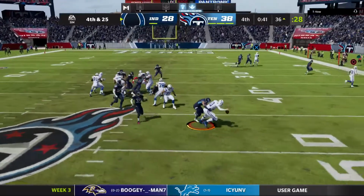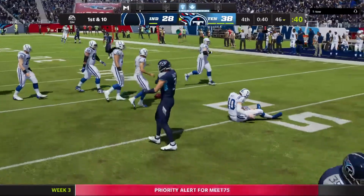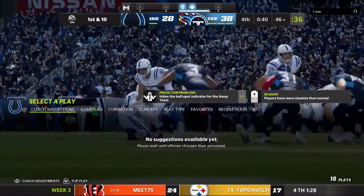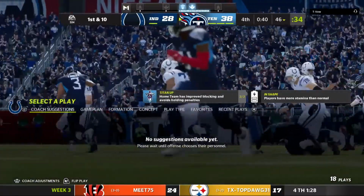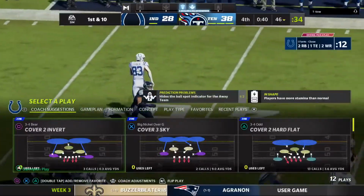And they're going to fake it. He wants to throw it here. And he's brought down. Can't do anything with a football. It's a sack and a turnover on downs. It would have been a long field goal. The fake doesn't work out. And as a result, it'll be Titan football on the turnover on downs.